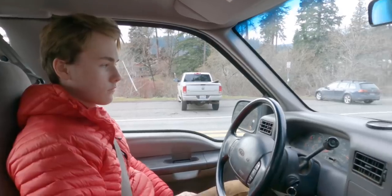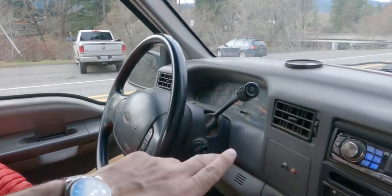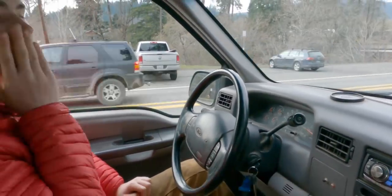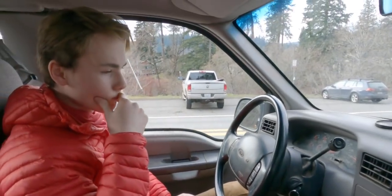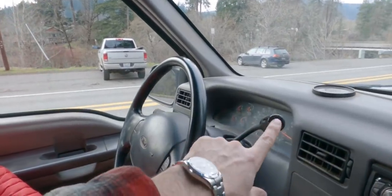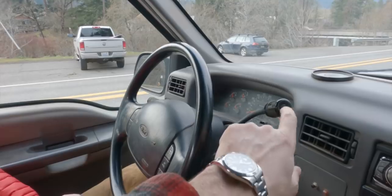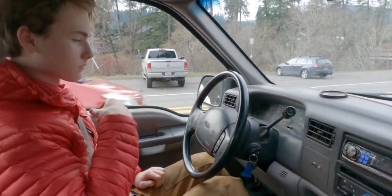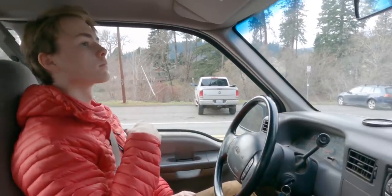Same thing applies. Now, on a lot of the later model trucks, you're going to have an overdrive cancel. When you're towing, you always want to turn that off because the transmission doesn't do well in overdrive. It can burn it up. Like on some of your GMs, it'll have actually, I think, a towing mode. So on Fords, it's right here on these trucks. So turn that off. Make sure your overdrive's off. And that's it.